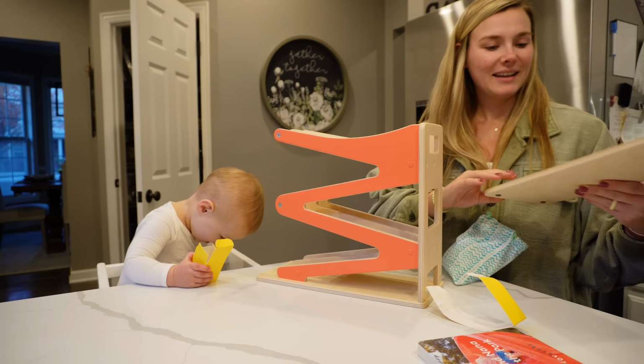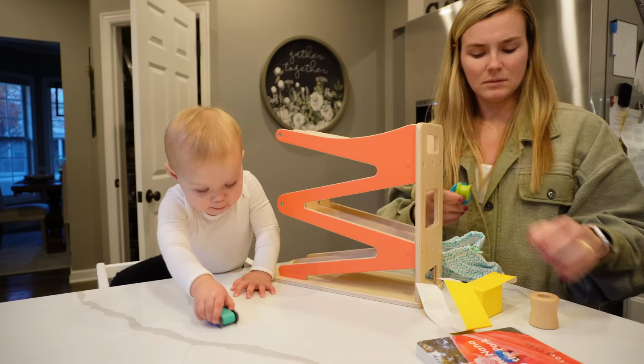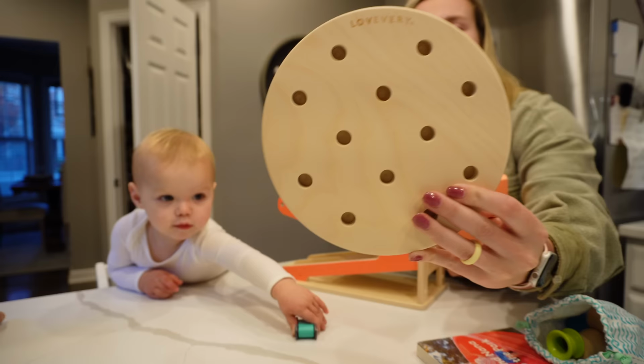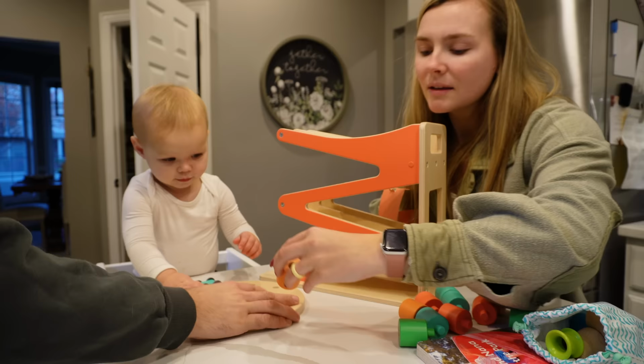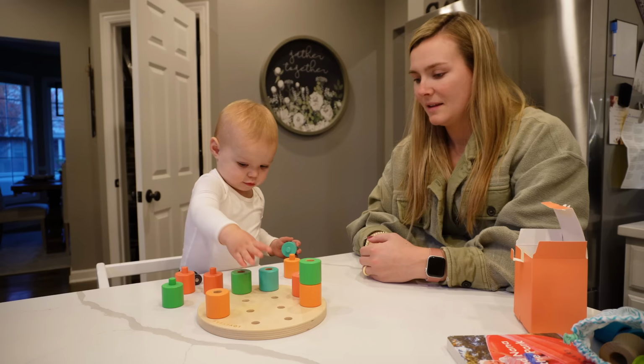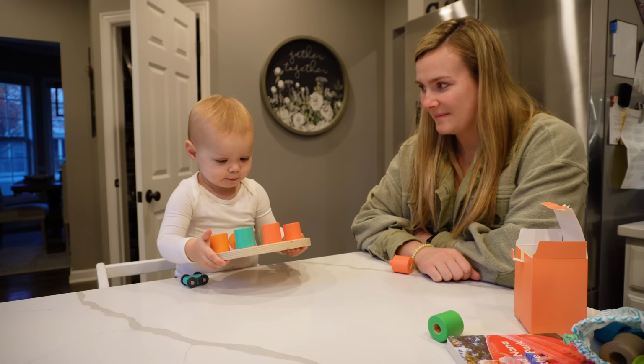Oh, wow. So then we have this little vegetable puzzle, super cute. These little clear handles. Wow. Do you love it? Vroom vroom, right? Is that the sound a car makes? Okay, so then this one, this little pegboard, and it came with these little colored pegs. Can you put them in? Nice. Here. You want to get them out?